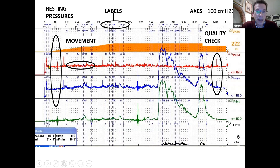Then we go over to the left-hand side of the trace, and here we're given a nice, confident, definite statement that we have got zeroed to atmospheric pressure. Completely flat is basically probably atmospheric recording, and it's on the zero line. So we can say zero to atmospheric pressure.